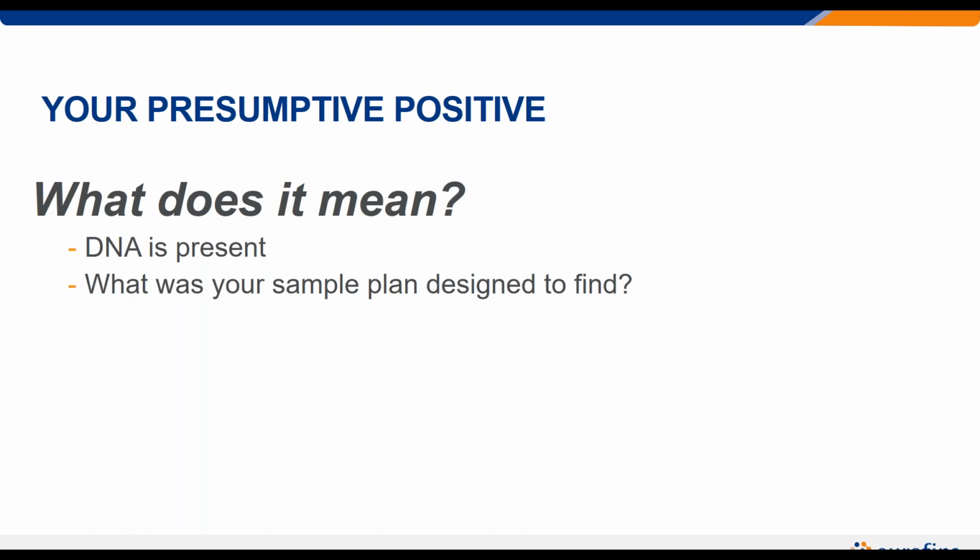It's also important, once you're holding that positive sample result, to ask what it really means with respect to your program. To be honest, you don't always know the answer to that question on the day that you're receiving the result. But the important thing is to use it in a way that drives the most value for you.